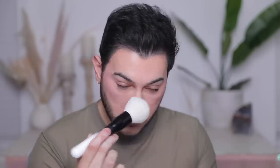Let me take a large fluffy. Maybe this will help. This is my LBF1 face brush. Okay. I do feel like that powder might be helping to kind of diffuse everything to make it look a little bit more blurred. Powder tends to do that. What do we think? I feel like it's looking a little bit better.